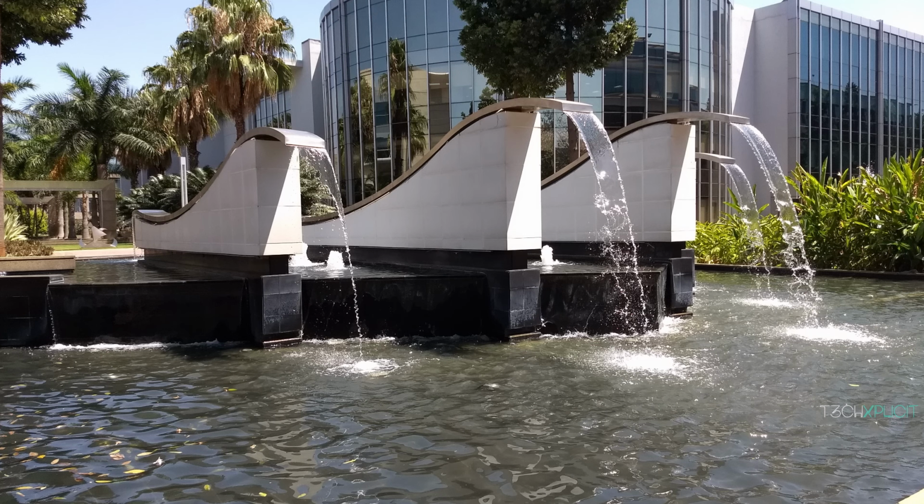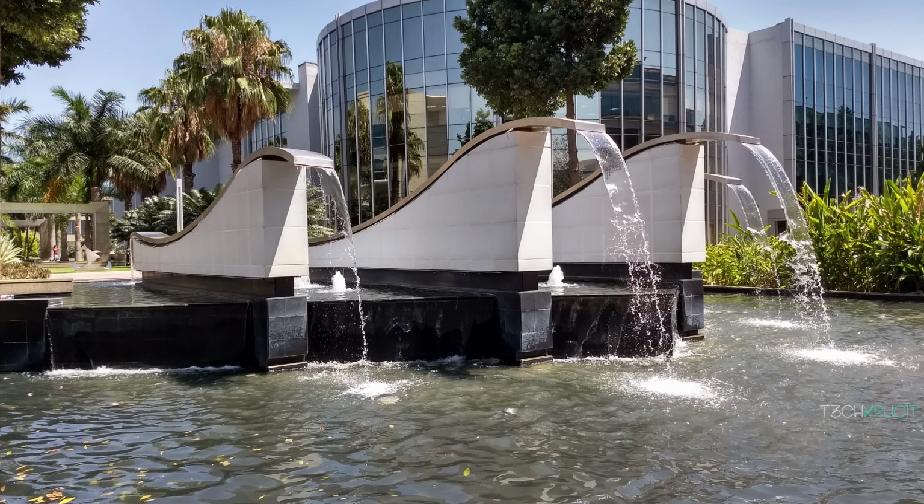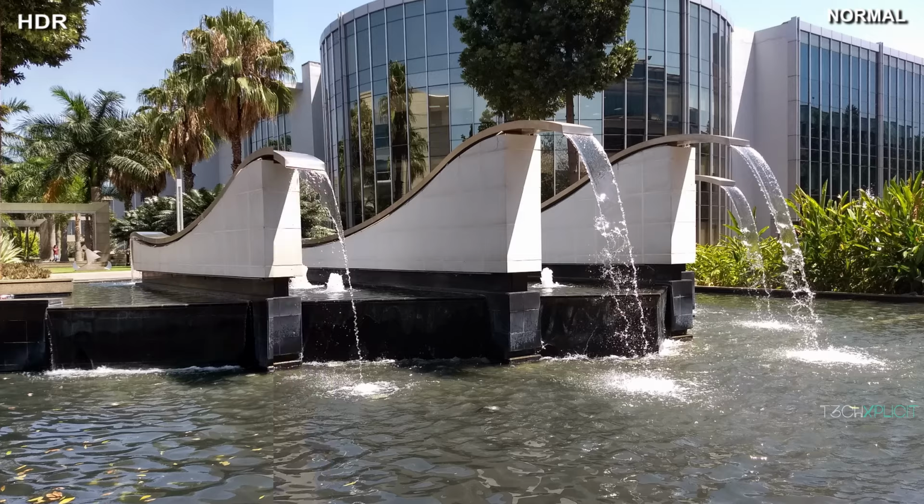Moving on to the next photo, I want to show the difference between the dynamic range that is captured in auto mode and with the HDR mode enabled. So the first photo is clicked with auto mode and the shutter speed is 1/1250th of a second and the aperture is 1.7, which is standard, and ISO is also the same like previous at 50. The settings for the HDR photo is also the same, but it has been processed and the dynamic range has been increased by the phone. Both the modes are decent, and the preference between a normal and a HDR enabled pic again differs from person to person.